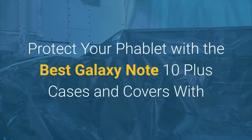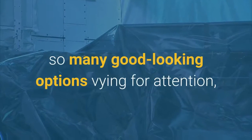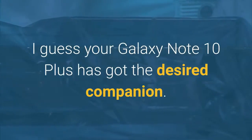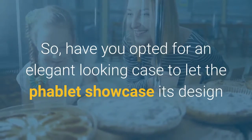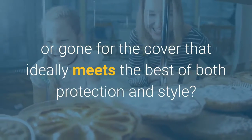Protect your phablet with the best Galaxy Note 10 Plus cases and covers. With so many good-looking options vying for attention, I guess your Galaxy Note 10 Plus has got the desired companion. So, have you opted for an elegant-looking case to let the phablet showcase its design, or gone for the cover that ideally meets the best of both protection and style?